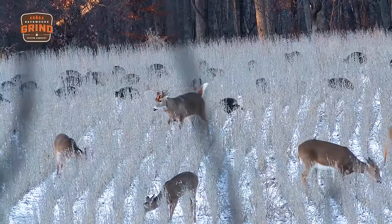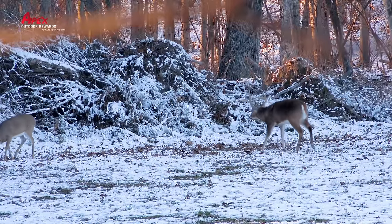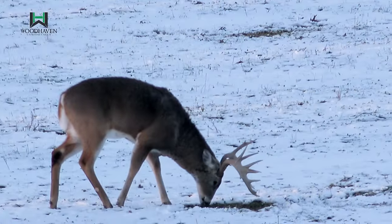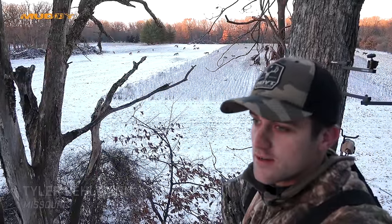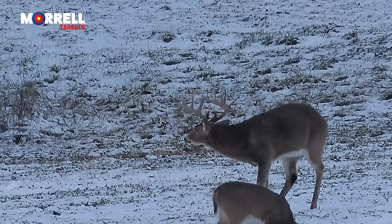I can't say that I'll pass a deer that big very often, but it's post-rifle season. And with this amount of food that we have in here, there's a really good chance that he's gonna stick, and we think he's gonna do something special. But this is exactly what it's all about right here. It's about the animal itself and creating that storyline.